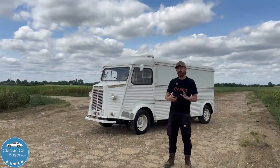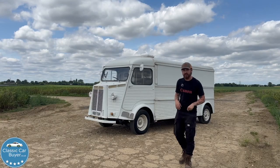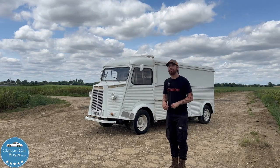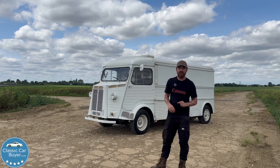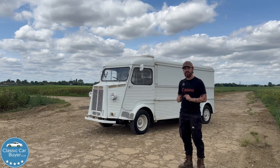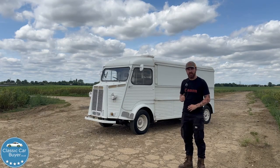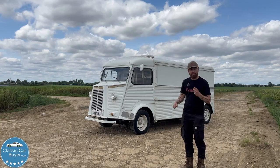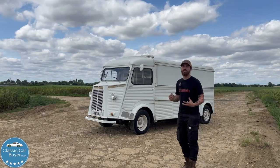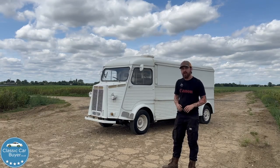So, the H-Van. Let's sum it up. Well, I think it's a wonderful thing. I've always been a fan of classic commercial vehicles, and the H-Van is right up there in my rankings. It just works. It does what it says on the tin. It does exactly what a commercial vehicle should do, but now has a lovely level of old world charm about it. It's well thought out, it's well designed. Yes, the engine bay is a little bit small and tight for working, but these are reliable things. You won't need to be in there that often anyway.